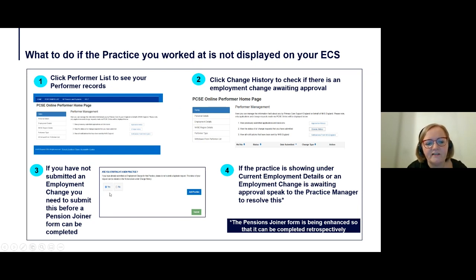So you'll need to confirm that you're starting or that you started at a new practice, add the practice details and submit that. That all needs to be done from a performer list perspective before you can complete the pension joiner form. And if the practice is showing under the current employment details in your performer list area, or if indeed the employment change is awaiting approval, then speak to the practice manager to resolve this, because it may be that the pension joiner form just needs to be completed, or it may be that the employment change needs to be approved first and then the pension joiner form needs to be completed.